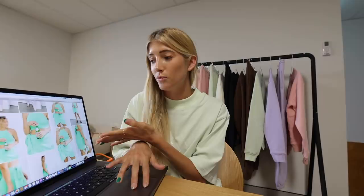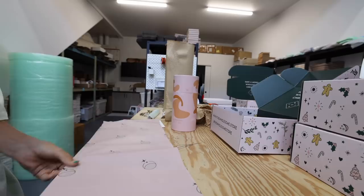As you can see, we're still in purple, so there are so many photos. I have to go through and shortlist my faves. We'll also keep some aside for socials. It's a big job, but it's better to have too many photos than not enough.